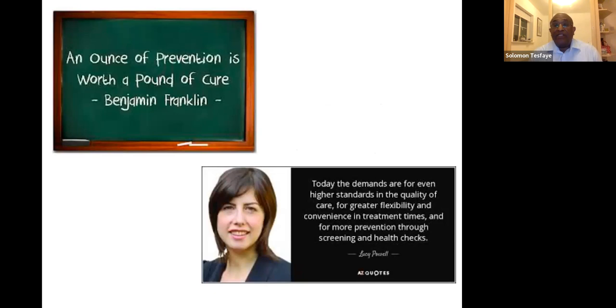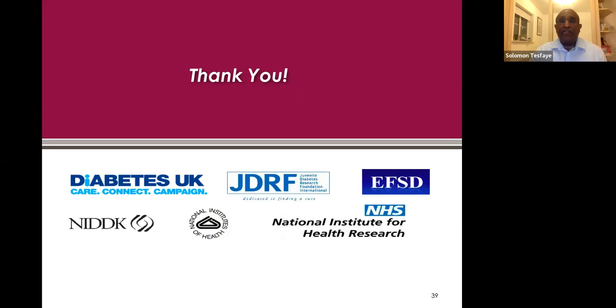And I want to finish with this quote. "Today, the demands are for even higher standards in the quality of care, for greater flexibility and convenience in treatment times, and for more prevention through screening and health checks." That's Lucy Powell. Thank you very much indeed for your very kind attention.